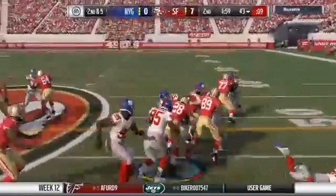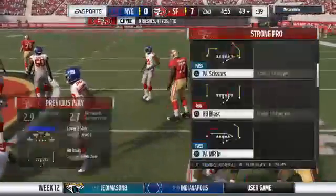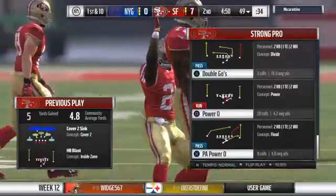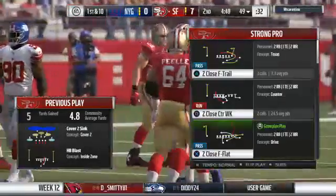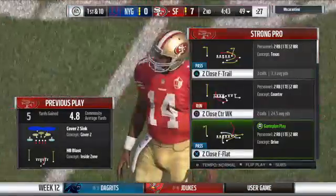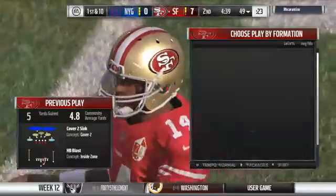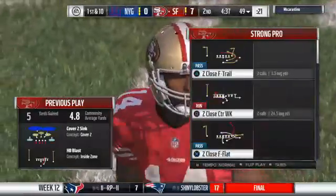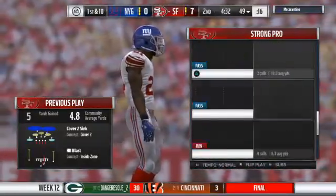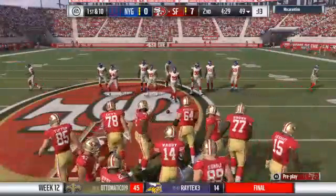Again, it's Hyde. And he'll be brought down just shy of midfield at the 49-yard line. 5 yards on the play there as the drive will continue. That's a nice, crisp run for a first down. I wonder if the defense might have been loosened up a little bit, maybe anticipating a pass instead of the run that they got. So it'll be first down here after the run.